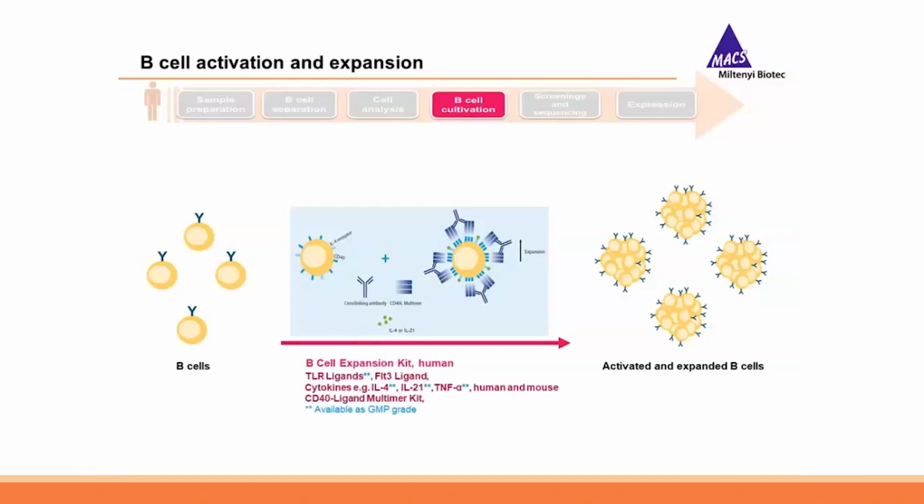But we additionally have a lot of other cytokines. We don't just have IL-4, we have IL-21, TNF-alpha, and many other cytokines for human and mouse tissue culture. We also have stimuli like TLR ligands or the FLT3 ligand, and some of the products are also available in GMP grade. If you want more information about our tissue culture products, please check out our homepage.